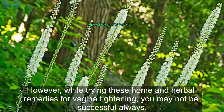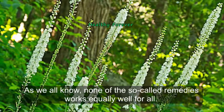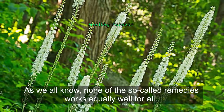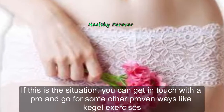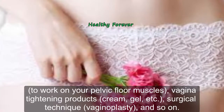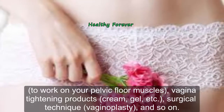However, while trying these home and herbal remedies for vagina tightening, you may not be successful always. As we all know, none of the so-called remedies works equally well for all. If this is the situation, you can get in touch with a pro and go for some other proven ways like Kegel exercises to work on your pelvic floor muscles, vagina tightening products, cream, gel, etc., surgical technique, vaginoplasty, and so on.